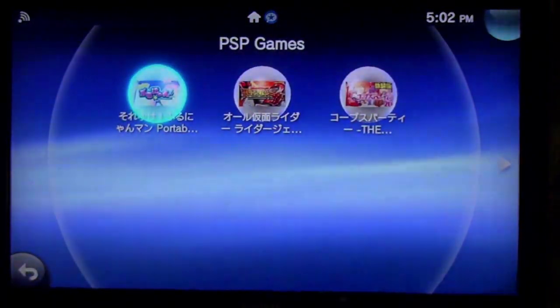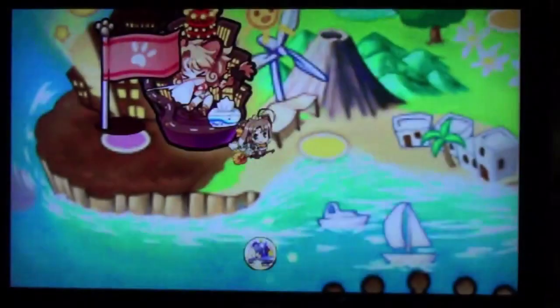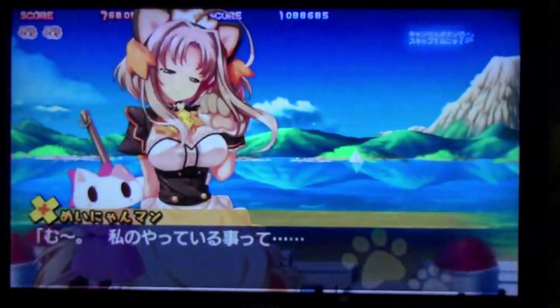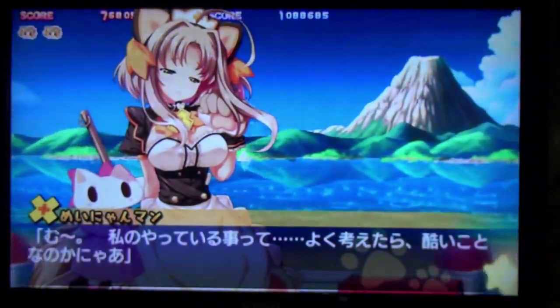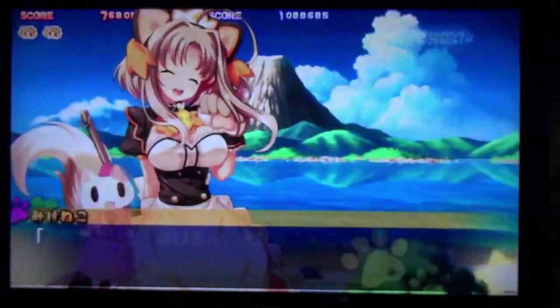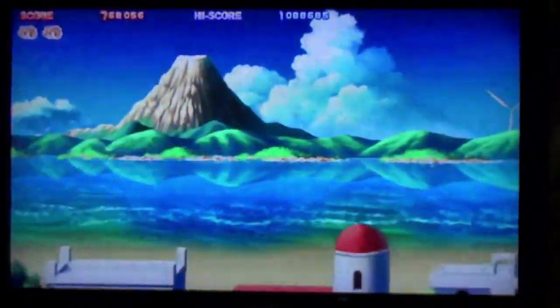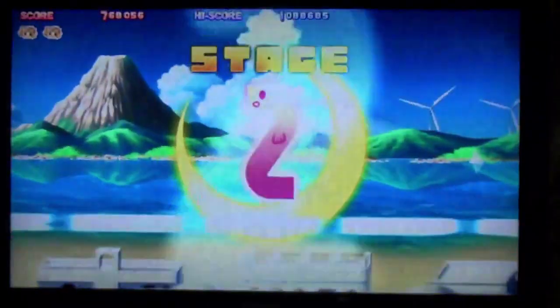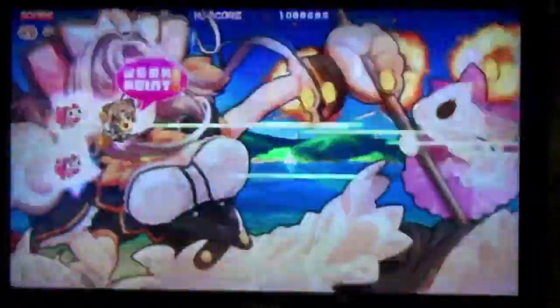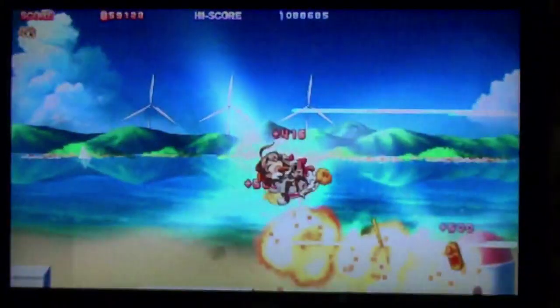Let's try PSP games. Now right away you'll be able to see that the graphics are a little fuzzy. Just a little bit. Some areas worse than others, but then again this is part of the scaling up. It looks better than the PS1 games, I'll tell you that right now, but that's what you get for putting a small screen game onto a big screen TV. Sometimes you get really nice, I mean, they just look really good. Didn't mean to use my special move right there.